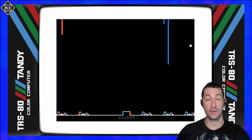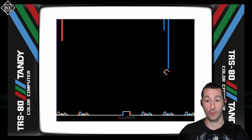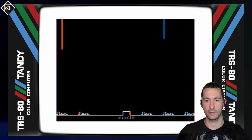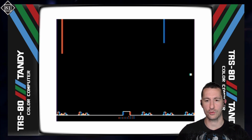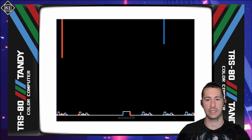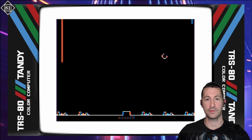Considering we played one of the best Missile Command ports that you could play on the Coco, it blew me away. This one is, oh man, it's painful. Yeah, because the cursor is flashing in and out. So for example, let's say I want to move it over to the left. My cursor's flashing on the right now.